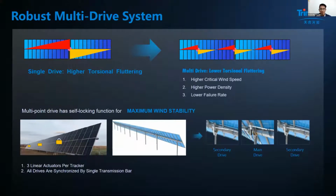Okay. Next, I have just introduced our research on the wind tunnel test and the stow strategy. Secondly is the structure design. Because the module size is changing, before 2018 the main tracker structure was a single drive system. But in the past 2 years, as module size is increasing, especially Taiwan tracker manufacturers have updated the single drive system to the multi-drive system, as you can see in the picture shown here.